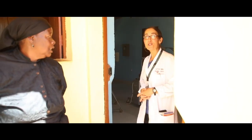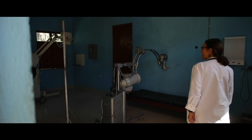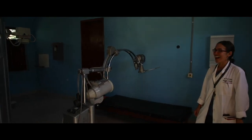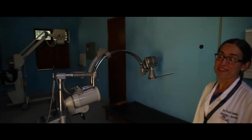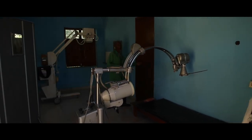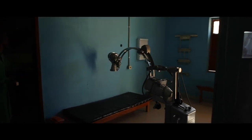Oh, this is our newly rehabilitated X-ray ward. I love it. This looks great. These are very, very old machines. Some German machines from like, I don't know, the 1950s or 60s, but this one's a newer one.